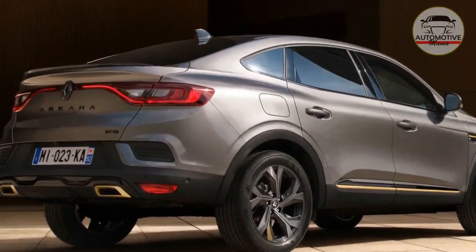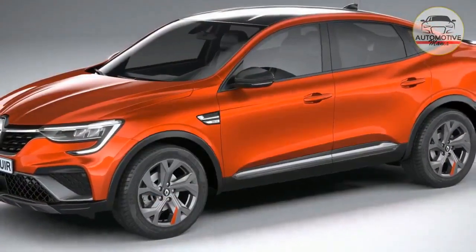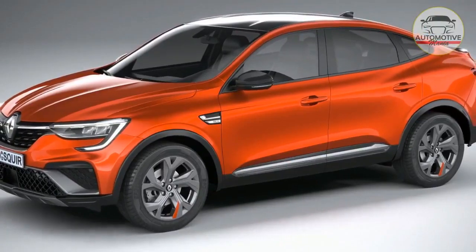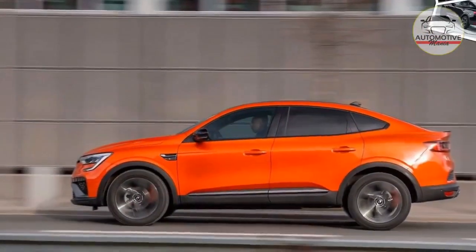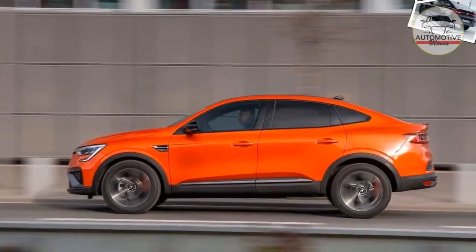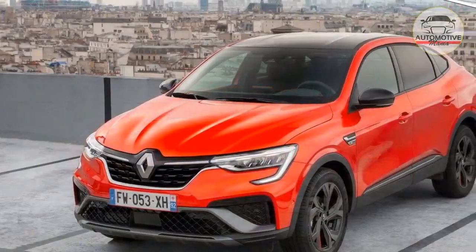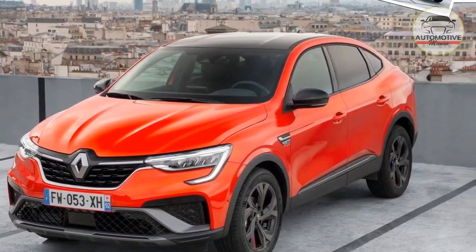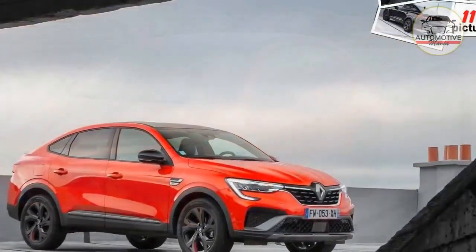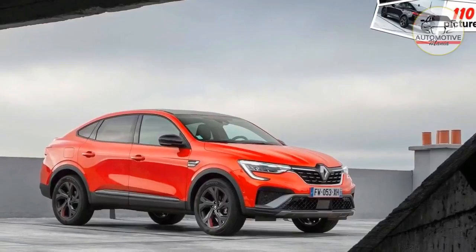But is the Arkana expensive? The Arkana has three trim levels: Iconic, S Edition and RS line, which start at around £25,000 and nudge to just over £30,000 in top spec. All models get automatic air con, keyless entry and start, smartphone integration, LED headlights and cruise control as standard, while the entry car's 7.0-inch touchscreen infotainment system is upgraded to a 9.3-inch number for S Edition cars and above.